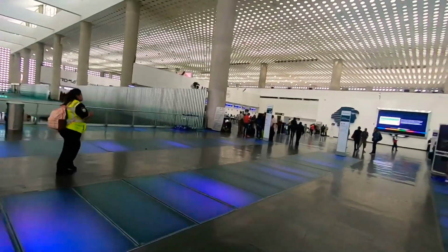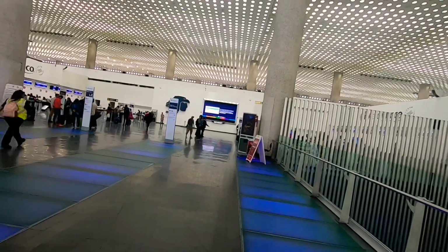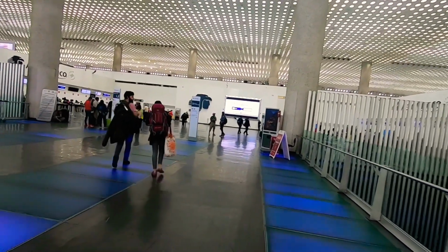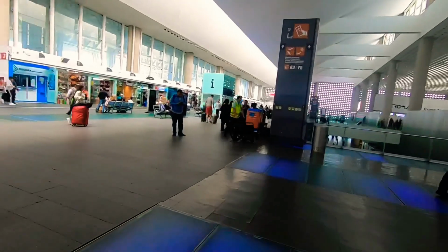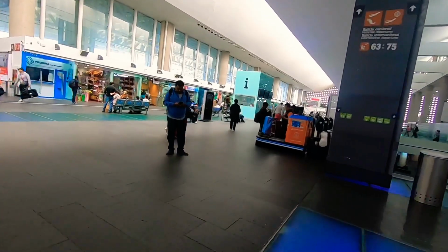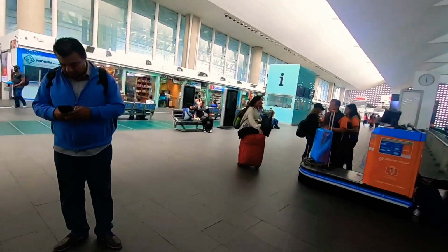So basically this whole section is Aeromexico, and here's where you will document your luggage, check your luggage, and they x-ray it and they give you a sticker. So this terminal is pretty much owned by Aeromexico. That's why it's usually Aeromexico and Delta flights that come in here. Sometimes they do let other airlines land, but from my understanding, Terminal 2 is basically the Aeromexico terminal.